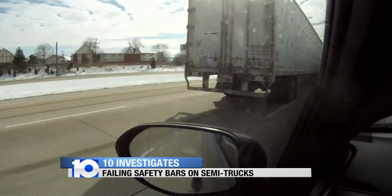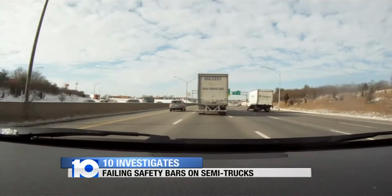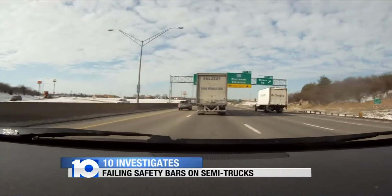It seems like they're not really taking care of that part of the truck, and I know that's important because in a rear-end collision, that keeps the car from going under the truck. 10 Investigates found hundreds of people die in rear-end crashes involving semi-trucks every year.